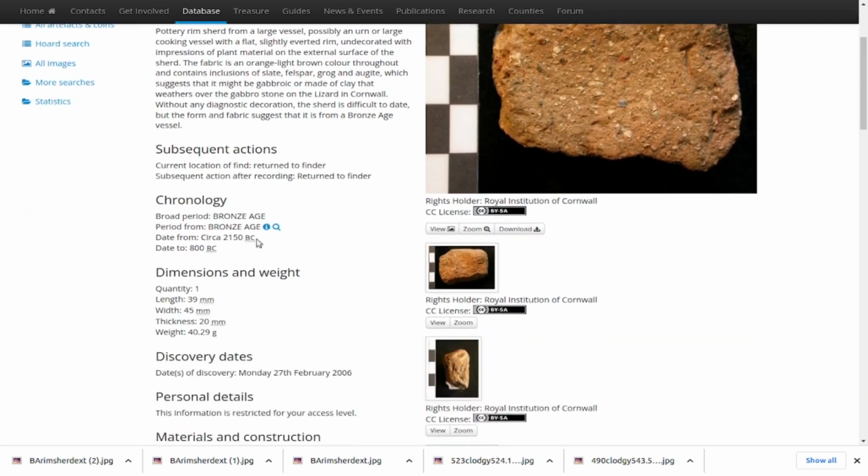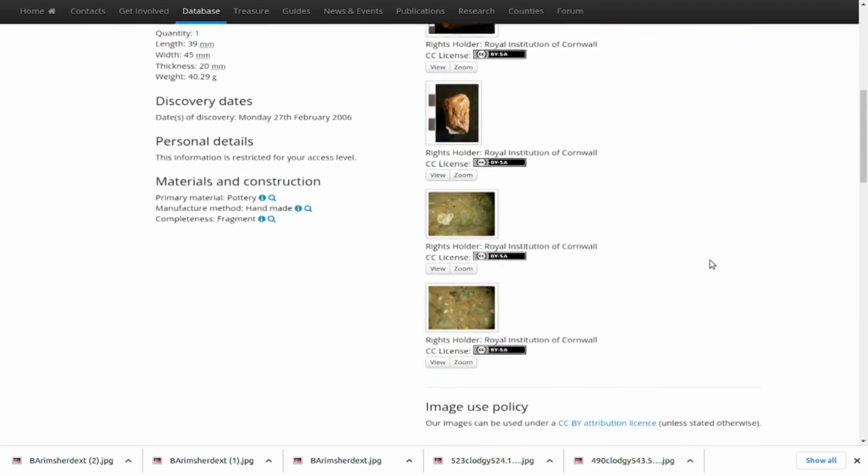Right, let's have a look at the date. 2150 BC. Where did they get the 50 from? Because it goes from 2150 to 800. How do they know it's exactly 50 years? That just doesn't make much sense to me.